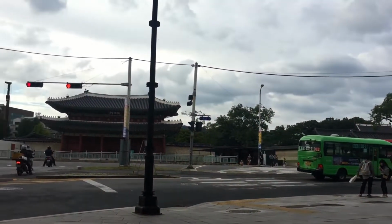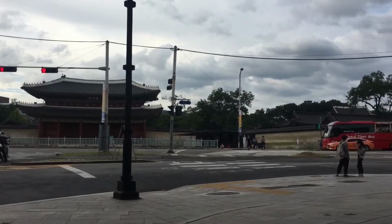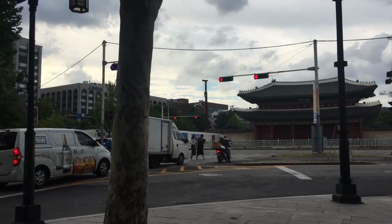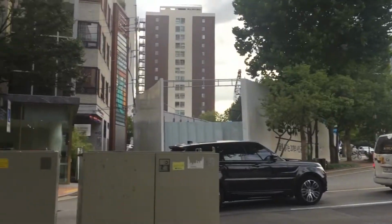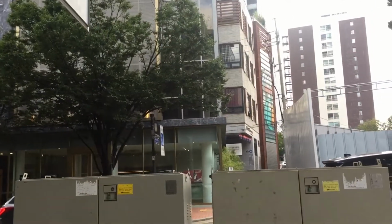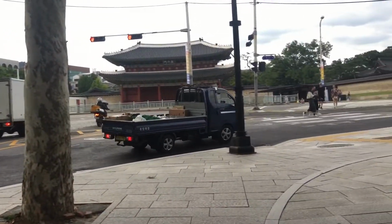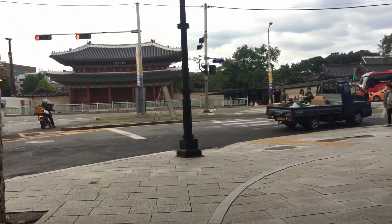And that was the wrong building, so take two. So this whole street is lined with, like, there's a palace over there, and it's lined with some cool traditional shops, like tea houses. There's a fancy tea house over there, and they have hanbok shops, and I think you can even do tea ceremonies and learn traditional stuff. But yeah, let's go inside.